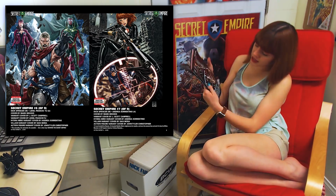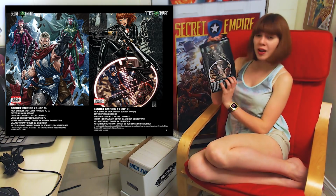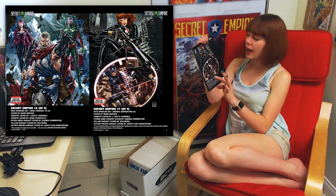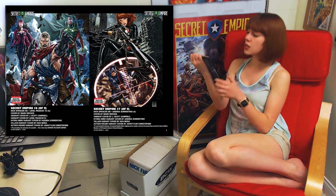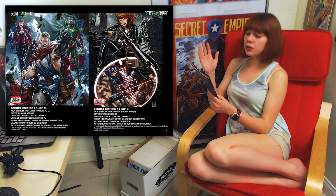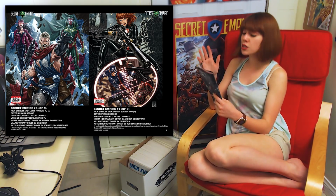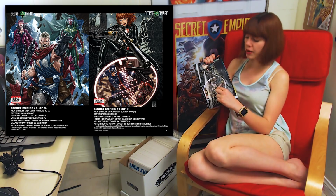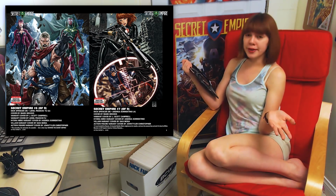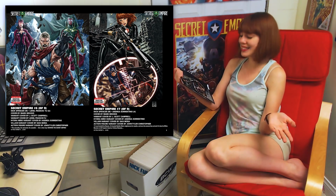And then on this side, we have a preview for Secret Empire number 7 that has Black Widow pointing her gun at Captain America and Miles Morales. So it looks like this is going to go back to Civil War II, when Ulysses had a vision that Miles Morales was going to one day kill Captain America. And now we know that that was because Captain America is secretly a Nazi.